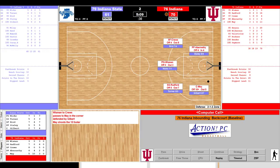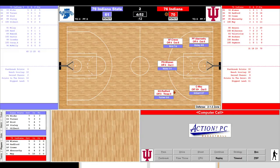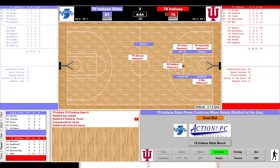May takes the outside shot, and he's stuffed. But Radford gets the rebound on the block. Radford way outside, and he's fouled by Turner. Second personal foul, and Radford will shoot the bonus. As both teams are in the bonus now, Indiana has a 9-point lead with 4:44 to play in the game.